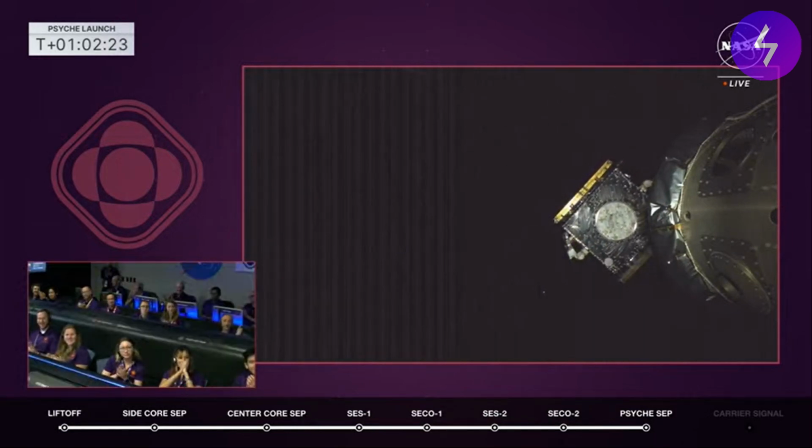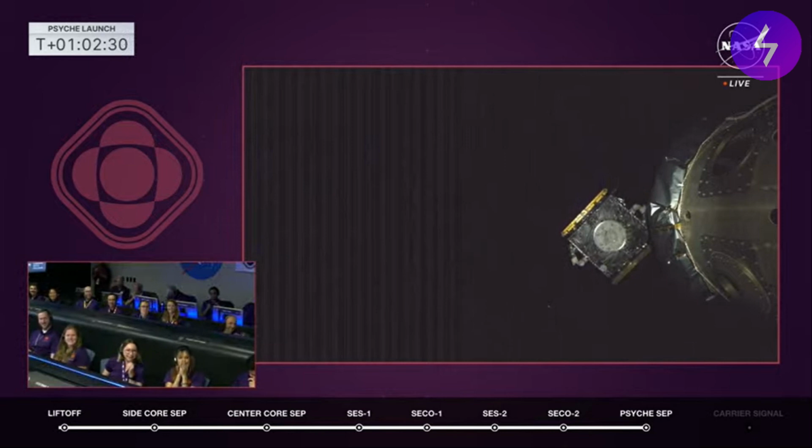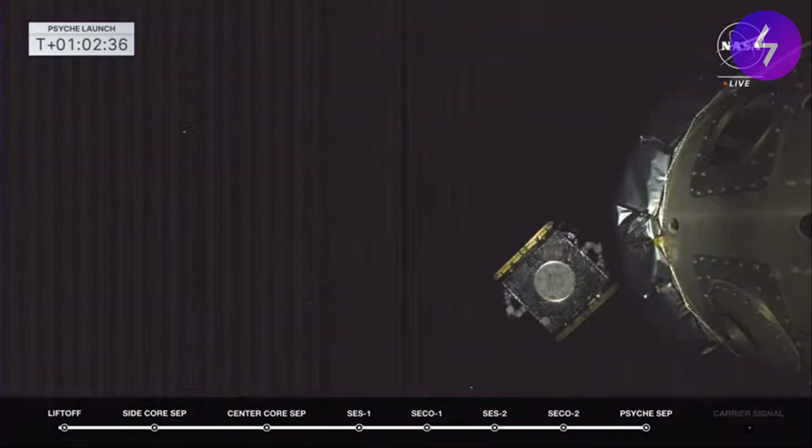Yeah, I'm going to tell you that is an amazing shot right there. It is so. I'm so excited to see that. Probably not as excited as Jim, who's up at the host desk right now, but that is an awesome shot to see Psyche leaving the stage 2. You see the team right there in the lower left-hand corner.